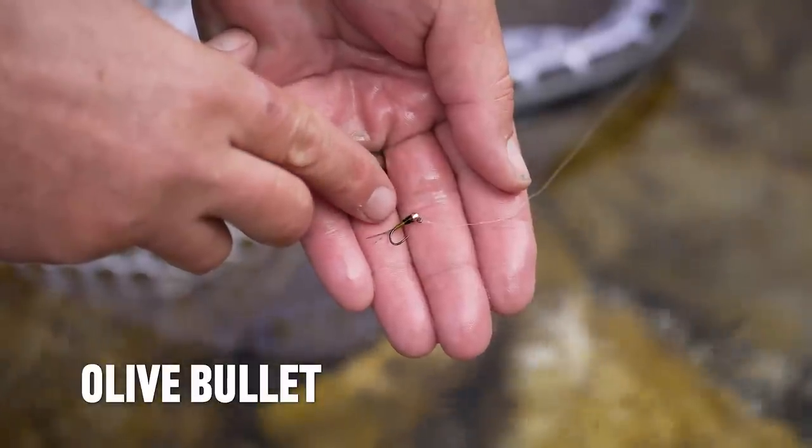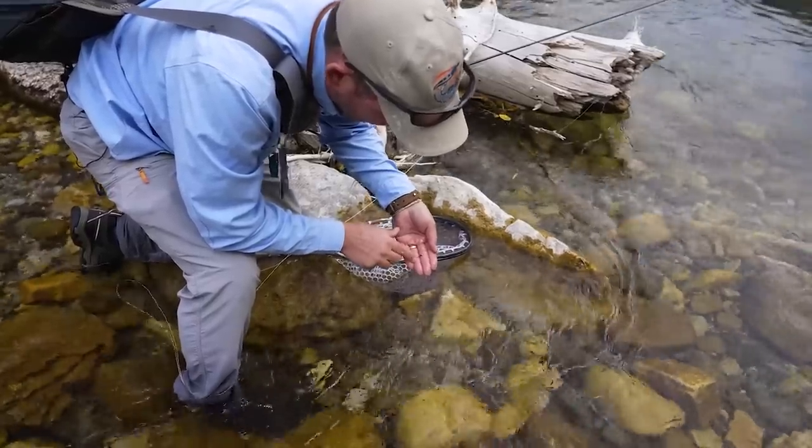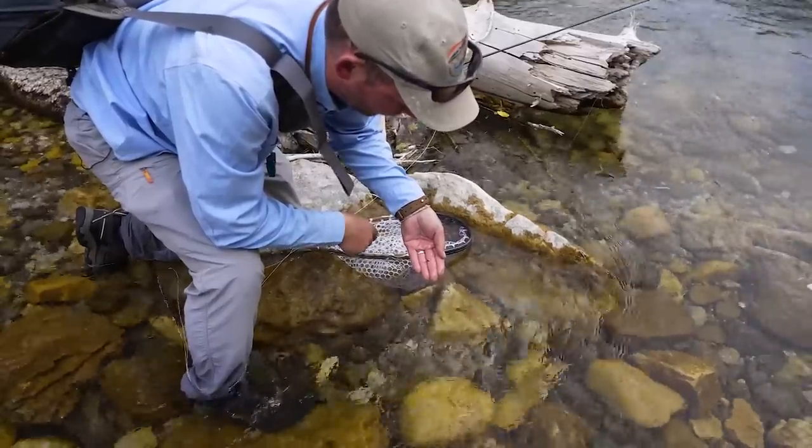But the thing is, it's on a jig hook. The eye of the hook is at the bottom of the head. And it is, of course, barbless. This fly's doing great. It always has proven to be a wonderful fly here in Idaho.